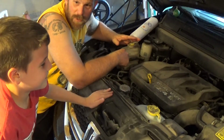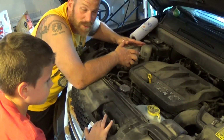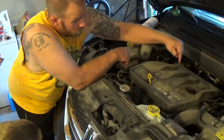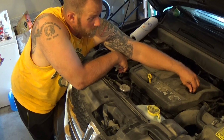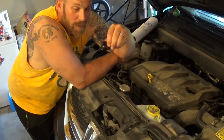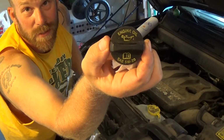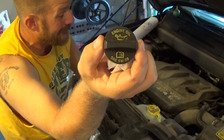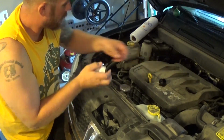So, a couple of things we need to do, guys. Basically, everything's buttoned up down underneath. We're under the hood now. This is the engine, and you've got an engine oil cap, and conveniently on there it says exactly what kind of engine oil we're going to need, which is the 5W20. So we're going to put that over to the side.